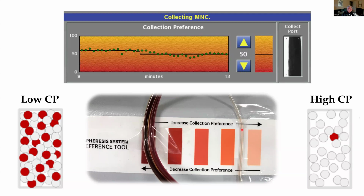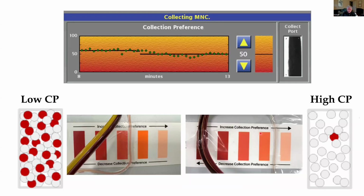So if you look at the color of the cell product that's coming up, and you want it darker, then you lower the collection preference to bring it more in line with the color of these other bars, and these bars represent certain hematocrits that you should find in the collection preference. And if the product is way too dark and you need it a little lighter, then you would increase the collection preference to get the interface to localize at the location you want.